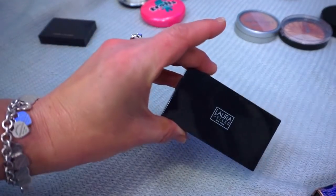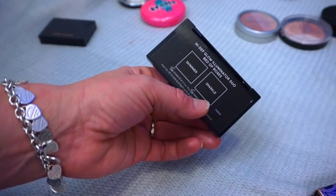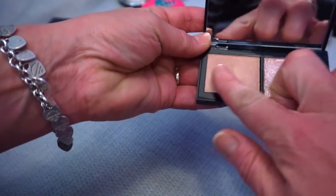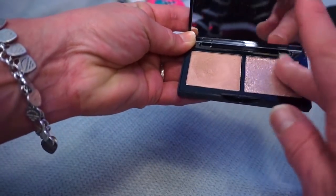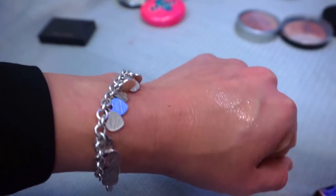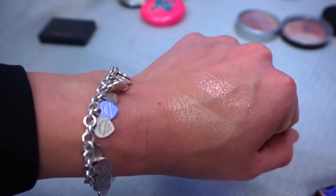Then we have a Laura Geller little set right here. This is in High Def Glow Illuminator Duo Bed of Roses. This is Shimmer and Sparkle. So here's what they look like. Let's swatch them. Here's Shimmer and here's Sparkle. Hopefully Sparkle's not crazy. Oh my gosh, look at all the sparkles in there. So there's Sparkle. Oh, that's actually really pretty. And here's Shimmer. Okay, I'm going to keep that.